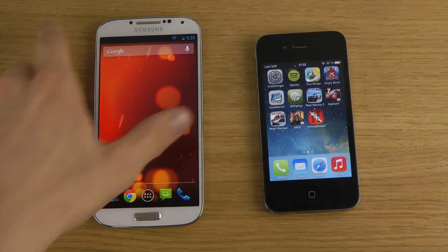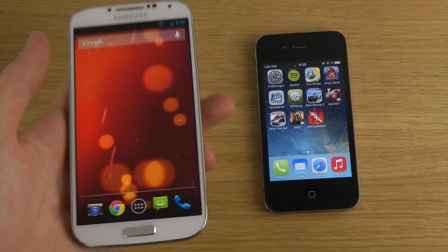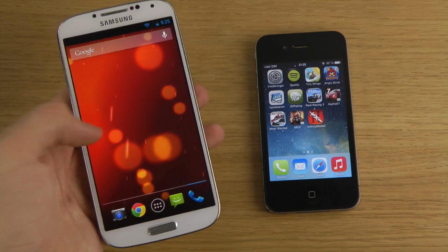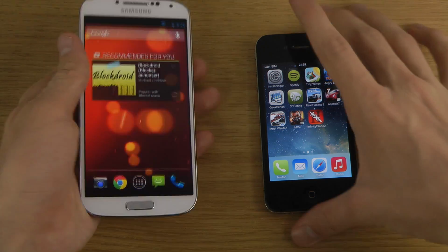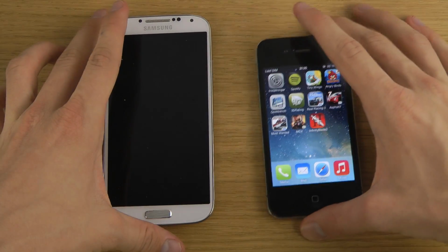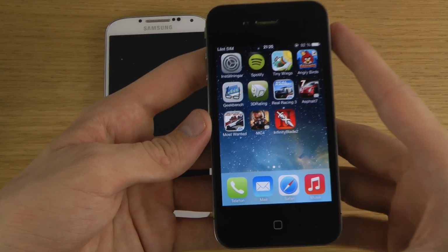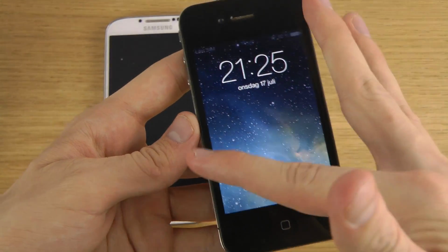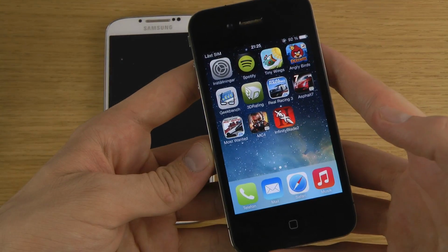But yeah, I'm running here, of course, the Google edition on my Galaxy S4, and if we take a look here, this is of course the latest iOS 7 beta 3, which I've already made 4 reviews of. But how does the iOS 7 beta 3 stack up against phones like the iPhone?